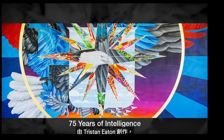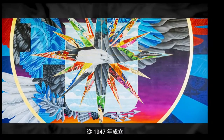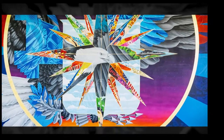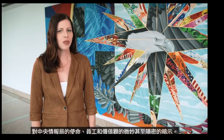Painted by Tristan Eaton and titled 75 Years of Intelligence, this artwork features key moments from CIA history, from inception in 1947 all the way through our most recent mission. Hidden within the painting are subtle and maybe even covert references to CIA's mission, workforce, and values.